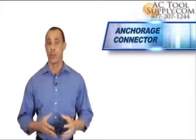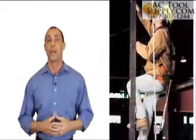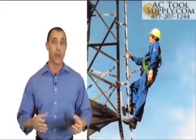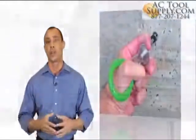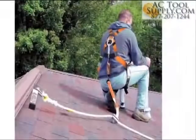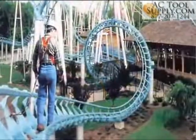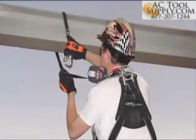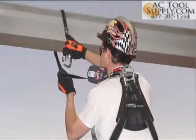An anchorage connector is an intermediary fall protection device, such as a cross-arm strap, D-bolt, or rope grab that links the worker to the anchor point. Anchorage connectors are offered in a variety of configurations to accommodate vertical or horizontal connections for attachment to concrete substrates, large and small beams or scaffolding, rooftops, and structural steel. Some anchorage connectors are built into connecting devices. These tie-back anchorage connecting devices will be addressed in detail later.